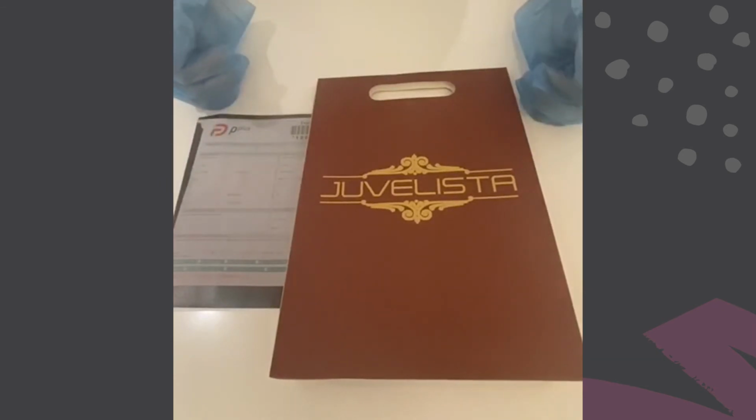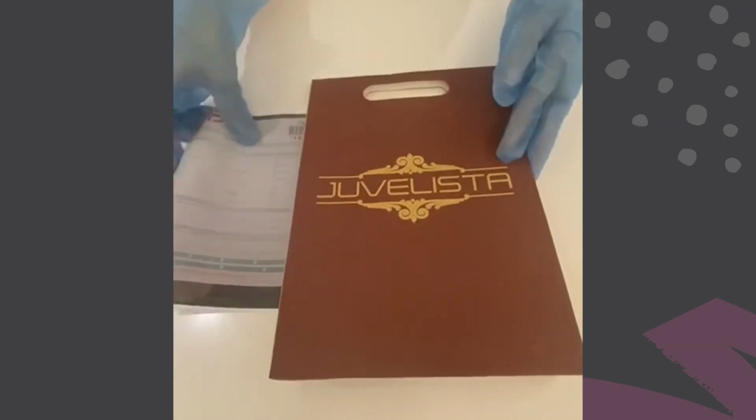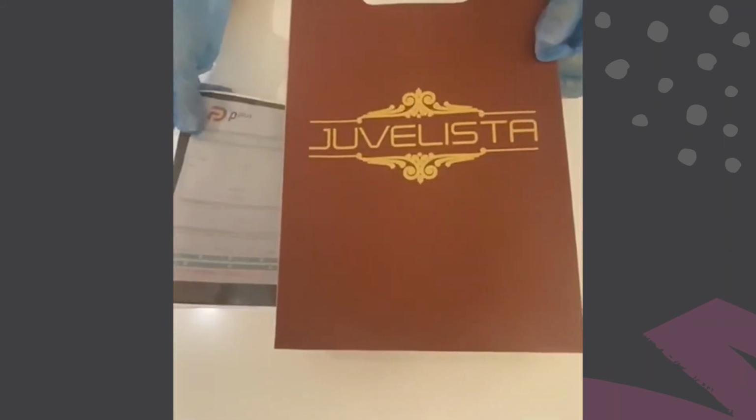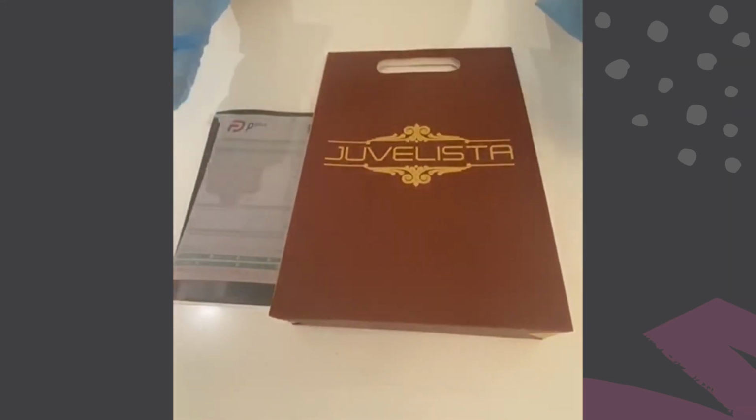Once we receive your order, it's packed and the required formalities are filled, and voila, your trendy bag with your pieces is dispatched, simple and hygienic.